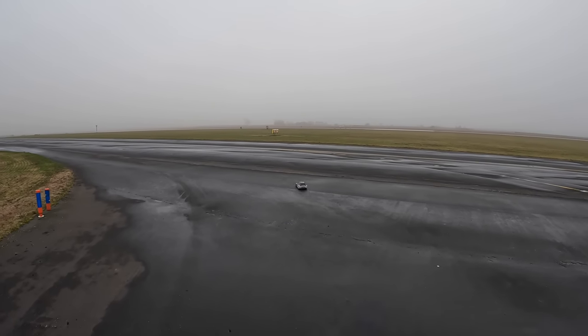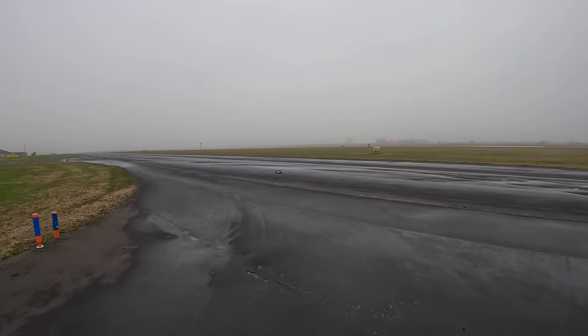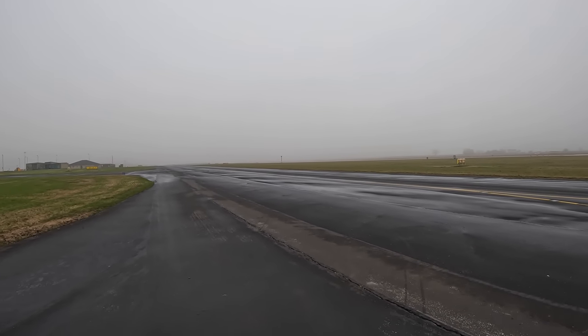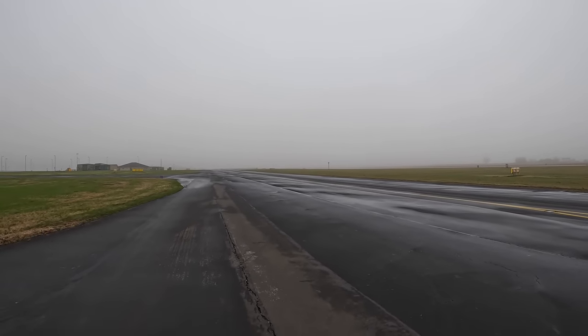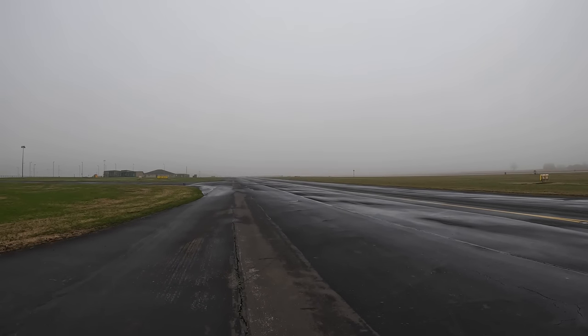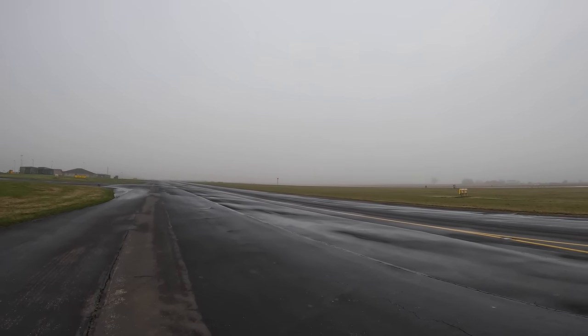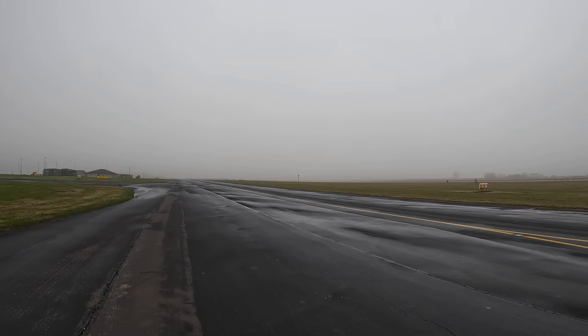So obviously better weather would certainly help, but I think we're gonna have to gear this thing up, aren't we? But let's give it another run, see if we can. I think we need 62, don't we, to get 100 kilometers an hour, so let's give that a go.